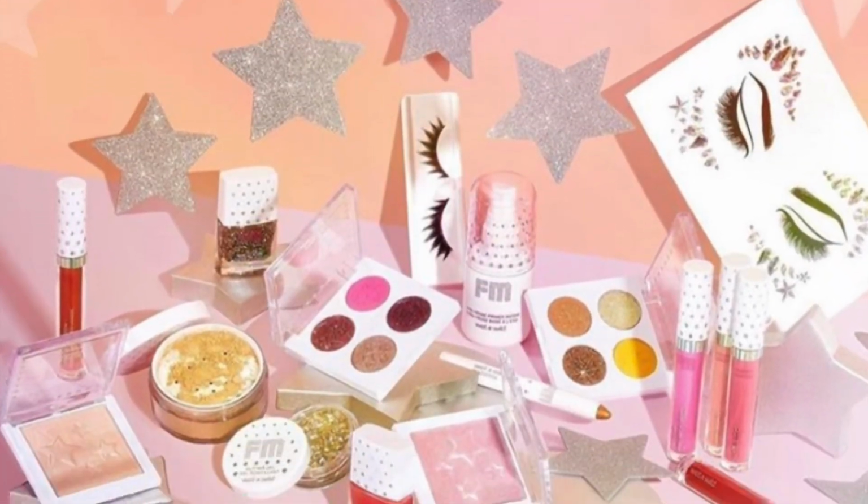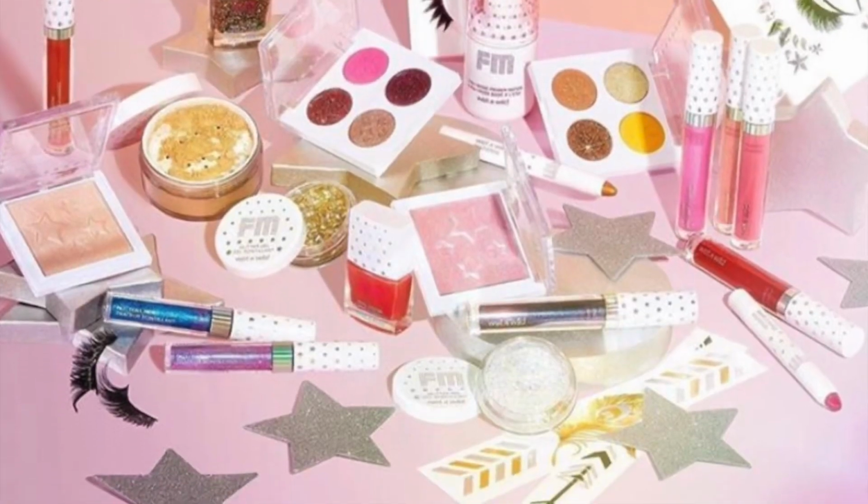Fantasy Makers, which is usually their Halloween or festival type of line. And everything is under $5. To me, this just looks like Claire's makeup, honestly. It doesn't necessarily scream at me, buy it.